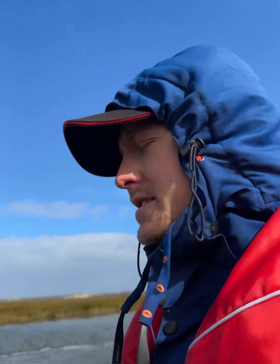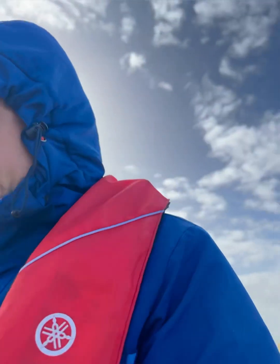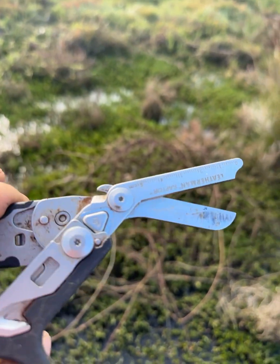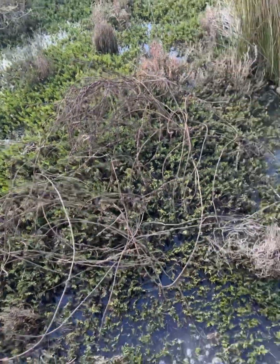I do have my Leatherman scissors. They will cut through this. They've got a good bit. Oh, good. Get this out of here. All right, I didn't bring any pliers, but I do have my Leatherman scissors, which have quite a good cutter in there, but it's not very big. So let's give it a crack on this old rusty fencing wire.